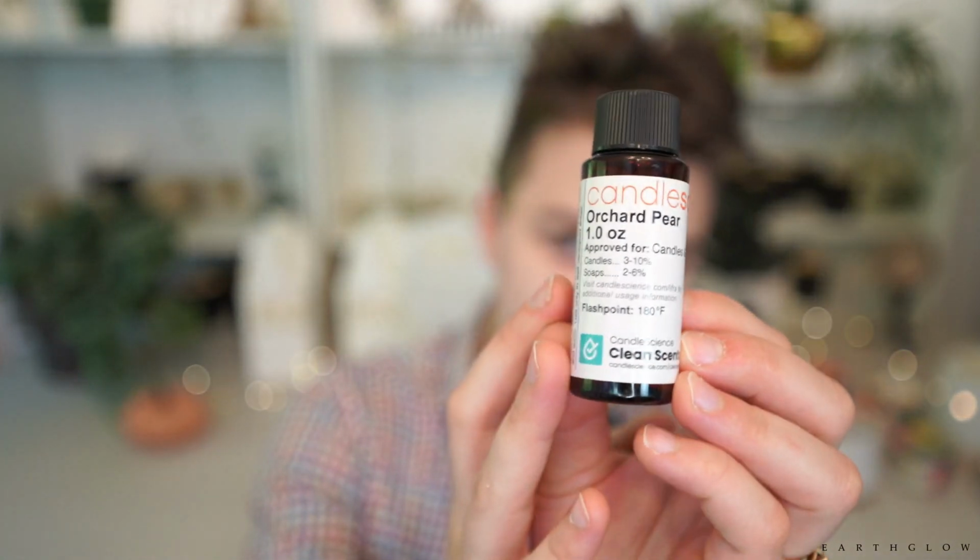I am so sad because I really wanted to like this fragrance. But this Orchard Pear by Candle Science, this was one of their new fragrances in their 2022 Fall and Winter collection, and when I first smelled this one, I fell in love with it. It's a beautiful, bright orchard pear, exactly as it says on the bottle. It's like straight off the tree. You get the lemon as the top note as well, which just is an ingenious choice really with this pear.